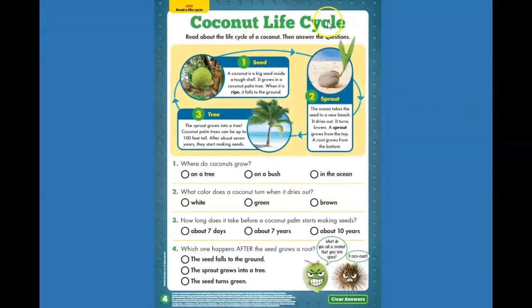Coconut life cycle. Read about the life cycle of a coconut, then answer the questions. 1. Seed. A coconut is a big seed inside a tough shell. It grows in a coconut palm tree. When it is ripe, it falls to the ground.